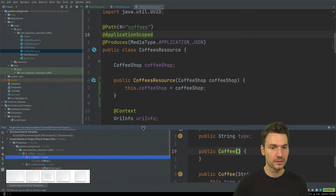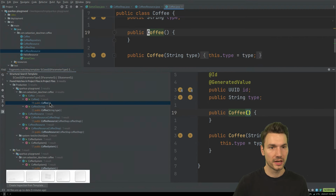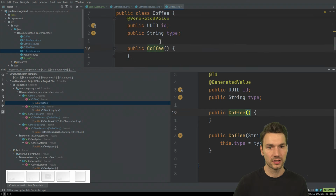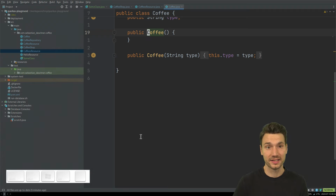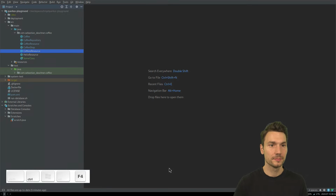It does find it, but it also finds my entity bean that is just my coffee here, that of course I don't want. That's just the default constructor. That's boring. It also finds my test code here. So not really the things that I want. It just finds all the classes that have a constructor, as I said.